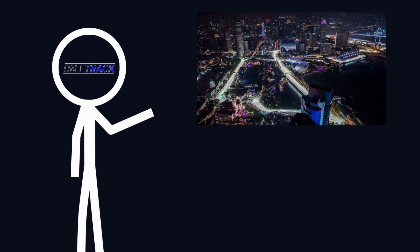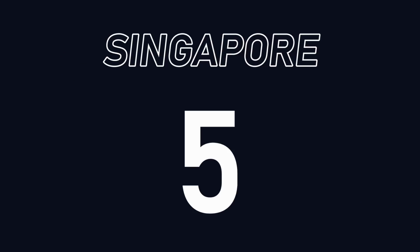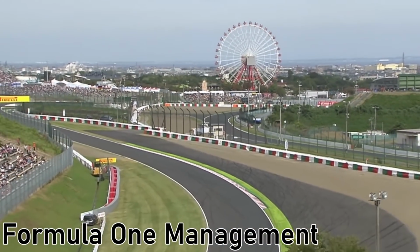I do like the setting and the race is a physical challenge for drivers, but with the general lack of action, it only gets a 5.5. Staying in Asia for round 19 and the land of the rising sun, more specifically the Suzuka International Racing Circuit in Japan.